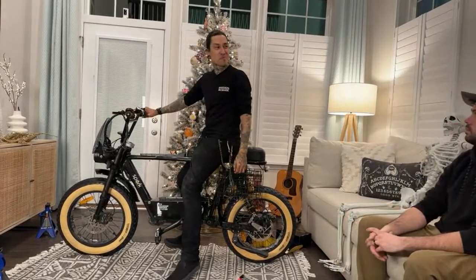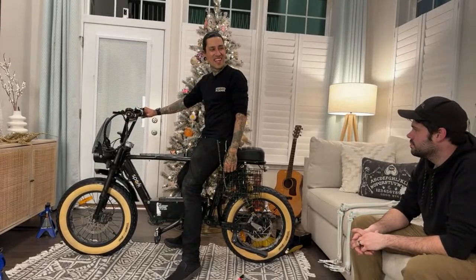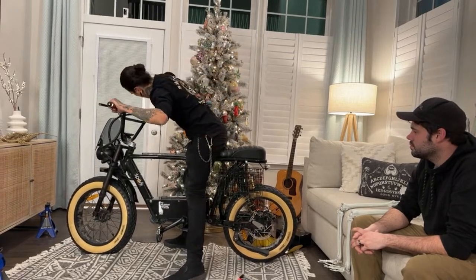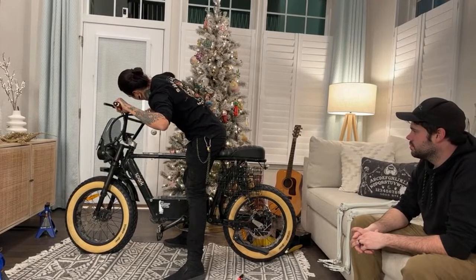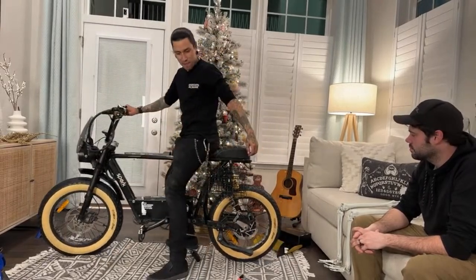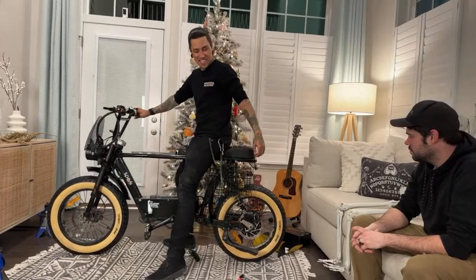Oh my God, I lost my rear brake. There's nothing. I can't even pump it back. They warned you. You guys warned him. Nope. It's dead, dude. Oh, it's grabbing though. It kind of grabs.